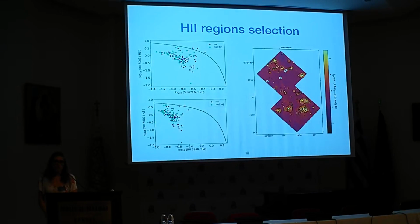And when we look at where these regions are located on a BPT diagram, these are the two samples of H II regions selected on the two images. We see that they populate a similar area of the BPT diagram, but that when we select the H II regions based on the H-alpha over [S II] flux ratio, we can exclude automatically some regions that effectively lie outside of the ionization border, and these are the regions shown in white on the right side.